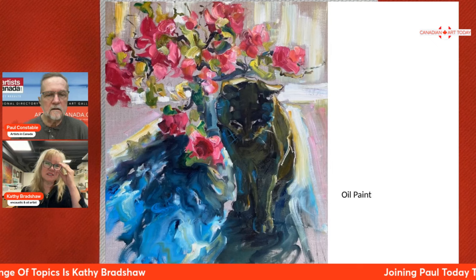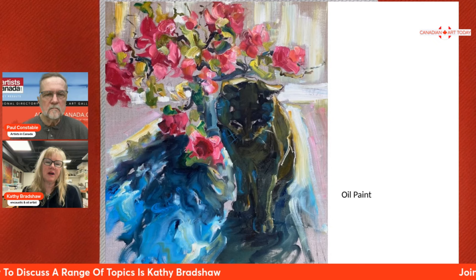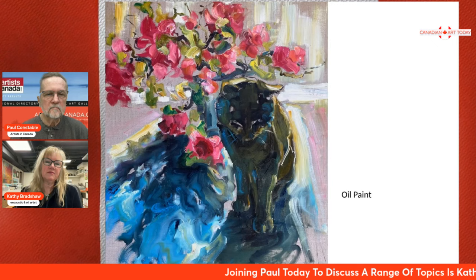So back to oil. You do portraits in oil or in encaustic? Yes, I do a lot of animal portraits in oil as well. It's the lushness of that oil and the feeling. This one is on clear coated gesso. It's my favorite surface to work on.